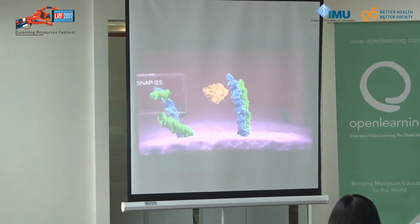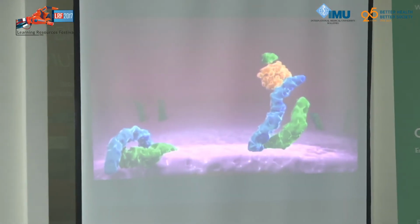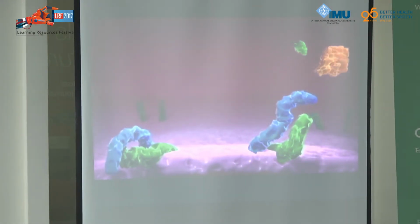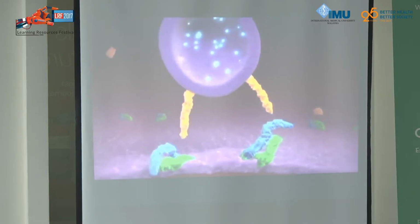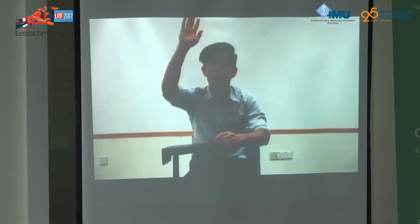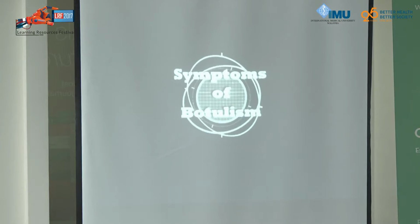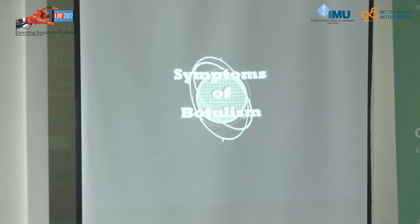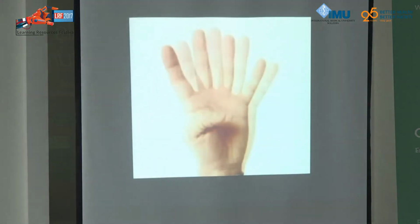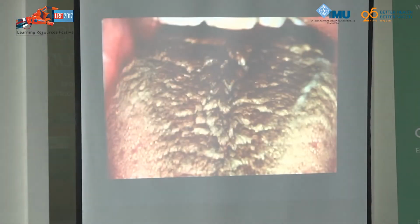Then the light chain is permeable through the plasma membrane due to the characteristic of lower lipophilicity. Eventually, the light chain is able to interfere with the protein that is responsible for the release of acetylcholine. In short, botulinum toxin blocks the release of acetylcholine.